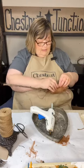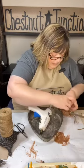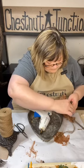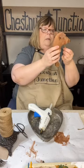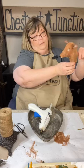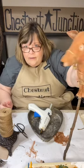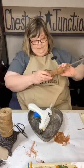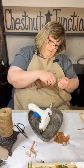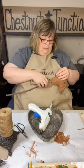I wonder if I should give this a knot at the bottom. So I gave that a knot under the bottom. And then I'm going to knot it back here. Well, I don't like that knot.